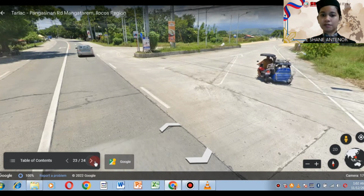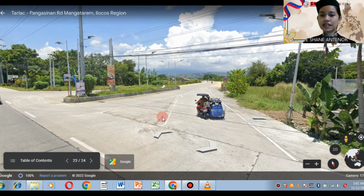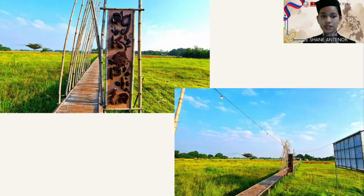So this is the road, this is Mangatarem Road, and you will enter here for the Daang Kalikasan, and you will now see the Agkapita. And I would like to illustrate to you that this is the gorgeous bamboo arch tunnel, and this is the 120-meter bamboo trail for you to go to the main area of Agkapita.